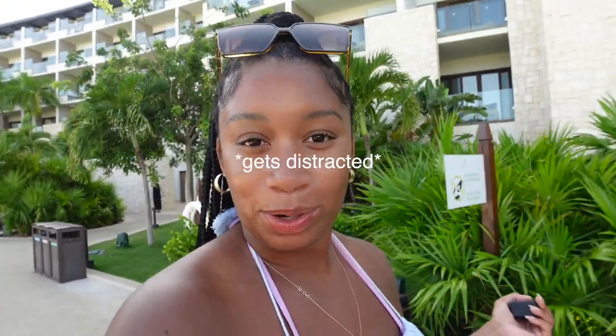Currently walking to the water slides. I'll probably do like 2 rounds down, one with y'all on the GoPro and one without. It's so hot. Ended up taking a little rest break in the room. I don't know if you guys remember, but I was basically telling you guys that the food at Isla Mujeres wasn't that great, which it wasn't.